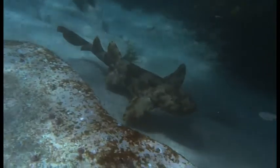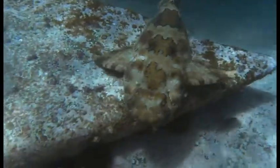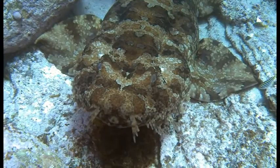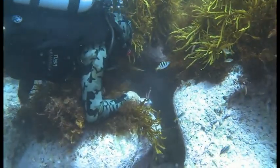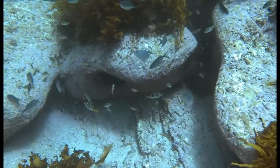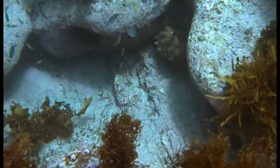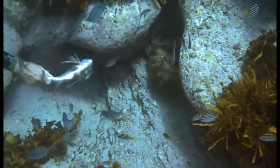Wobbegong sharks have unusual markings that camouflage and disguise the shark's outline. Fish are often unaware of the danger and swim too close. We've found a large shark in a cave. Hopefully, the smell of the fresh fish will lure him out of hiding. Wobbegong sharks are the masters of ambush, taking fish with lightning-fast, snapping jaws.